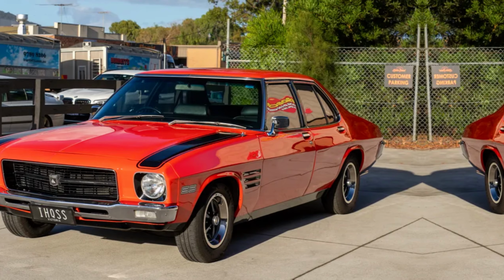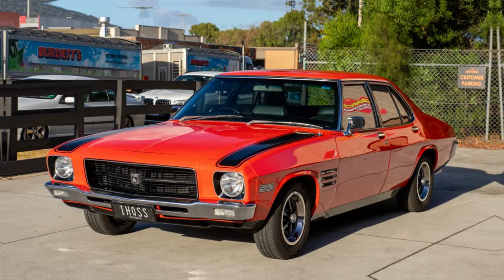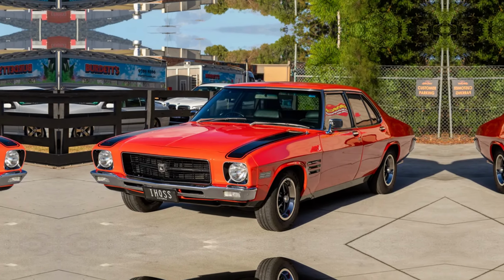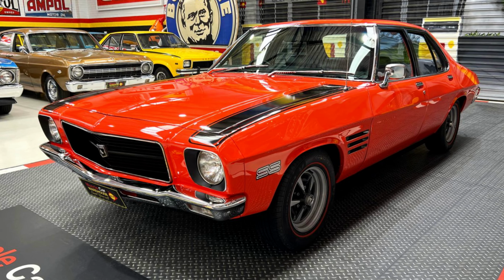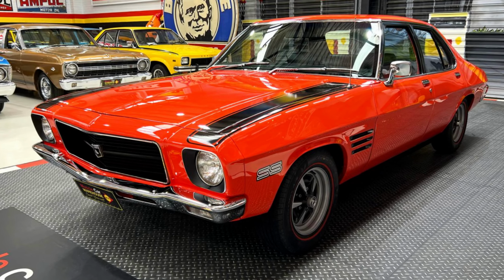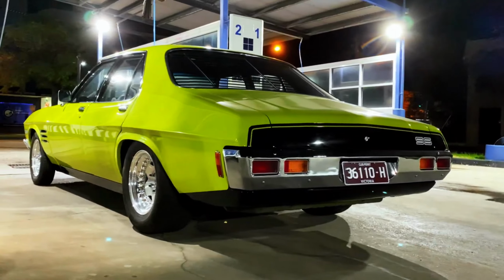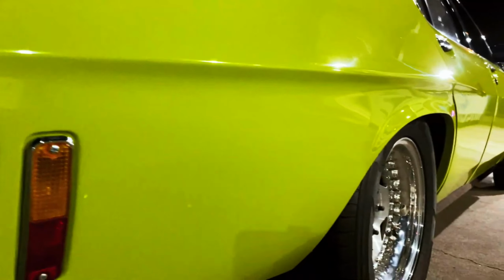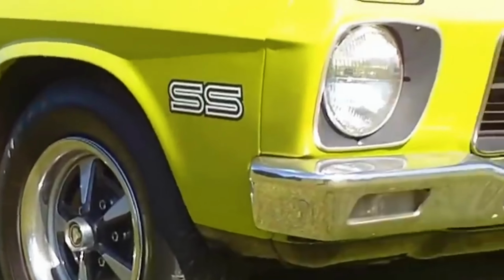And finally, we've arrived at what might be Holden's most underrated, underappreciated, and truly lost muscle car, the Holden HQSS, a car that was meant to bring affordable muscle to the streets. Yet today, it has all but vanished. Unlike its Monaro cousins or the beastly Toranas, the HQSS never got the same level of recognition, despite being one of Holden's purest expressions of raw performance. So what made the HQSS special?